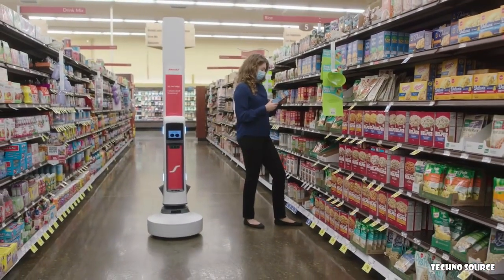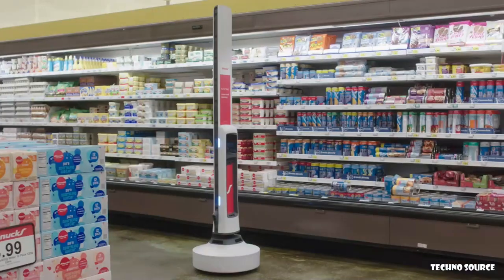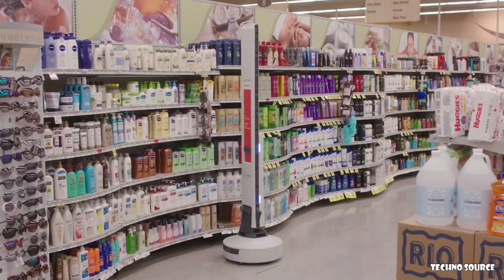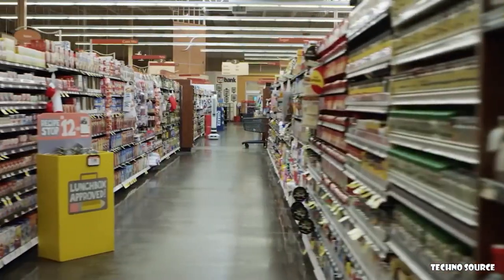We are capturing areas such as center store grocery, where most of the packaged goods reside, end caps, freezers, coolers, dairy, wine, beer, and liquor, as well as healthcare and beauty. So with a solution like Tally, we're able to see complete coverage across the critical categories within a physical retail store.